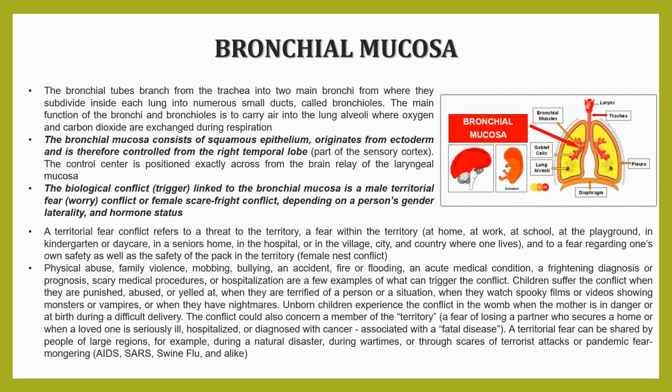Even unborn children can experience such a conflict in the womb when the mother is in danger or at birth during a difficult delivery. The conflict could also concern a member of the territory, for example, a fear of losing a partner who secures a home, or when a loved one is seriously ill, hospitalized, or diagnosed with a lethal disease such as cancer. And a territorial fear can be shared also by people of large regions, for example, during a natural disaster, during war times, or through scares of terrorist attacks or pandemic fear-mongering, for example, of the swine flu, AIDS, SARS, etc.